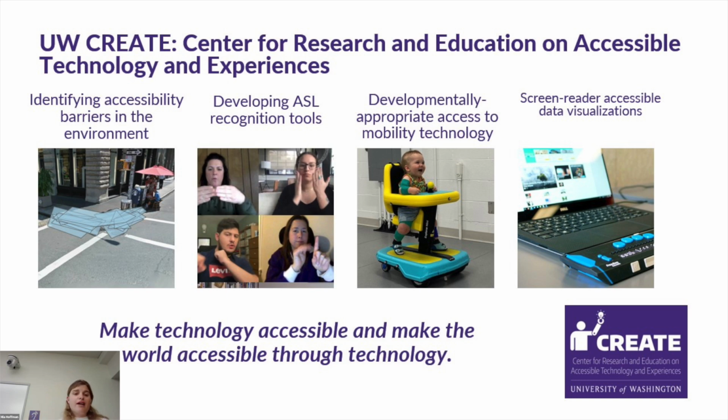It can be everything from using AI, machine learning, and a video game platform to identify accessibility barriers in the environment. Developing ASL recognition tools. So they built a giant database of diverse ASL users because ASL is linguistically unique in different parts of the country, which is really cool. They've been working on developing appropriate access to mobility technology and understanding how kids learn to use things like the Permobil Explorer Mini pictured here.